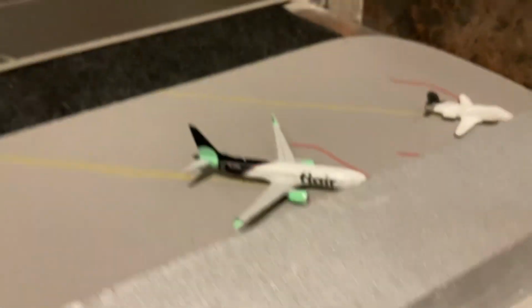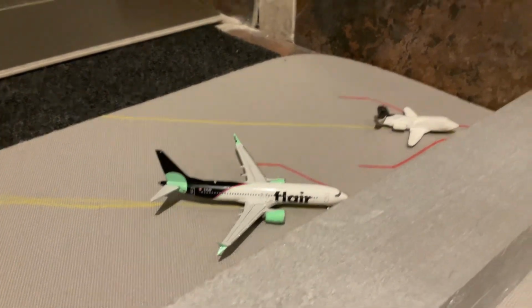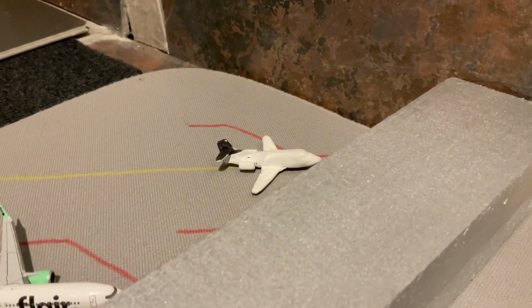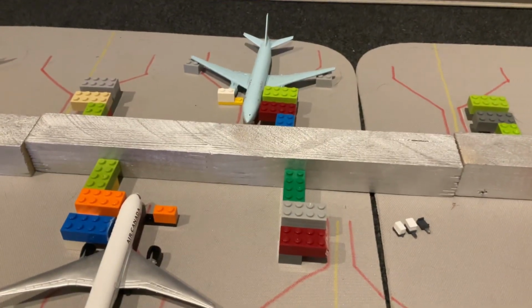Empty gate. Empty gate. Over here, we have another Flair Airlines 737 MAX 8, which will just be heading out to Windsor. Not Windsor Locks, Windsor International Airport. Then another Air Canada CRJ-200, which will be heading out to Calgary. So that's it for Terminal Bravo. And now we're heading out to Terminal Alpha.